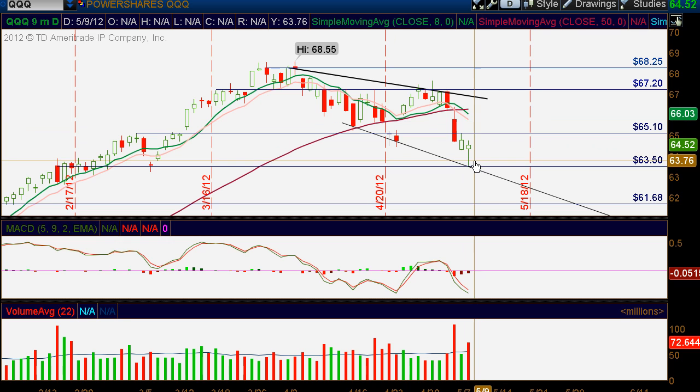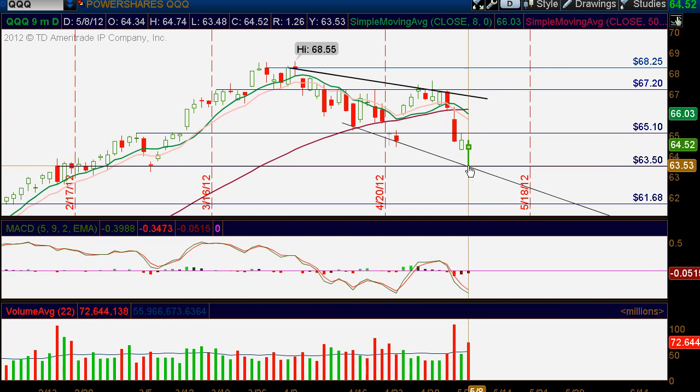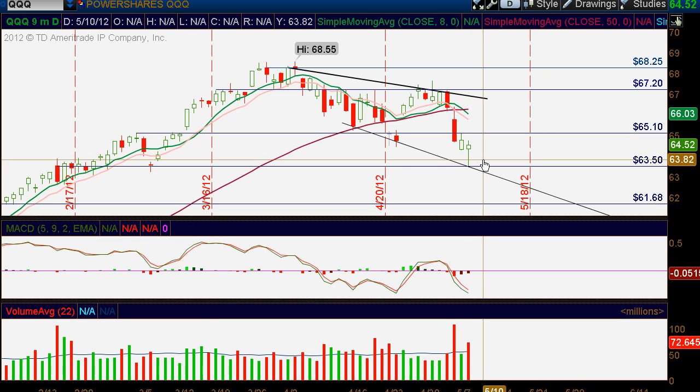But the other thing that could happen here is that we could continue to the downside, breaking through that 63.50 mark. And then what needs to happen is that we will have to not only break through 63.50 but also through the low of today, which is 63.48. Once this happens, we'll be in trouble again. Okay, so we can continue lower to that next area of support on the way down here, 61.68.